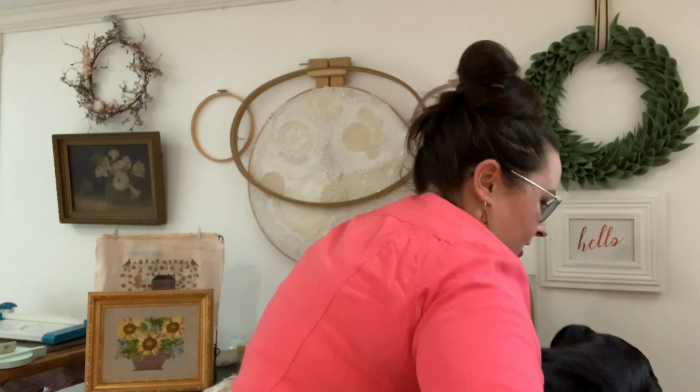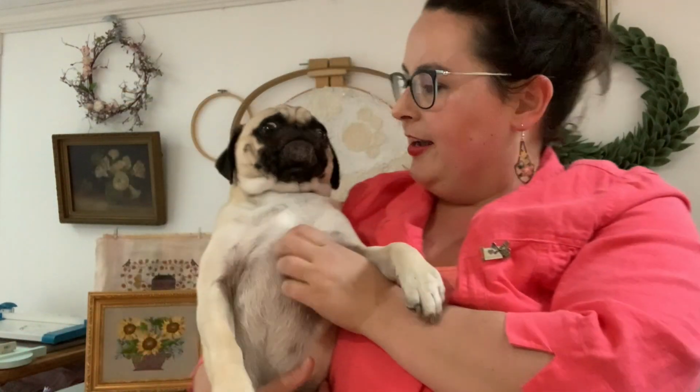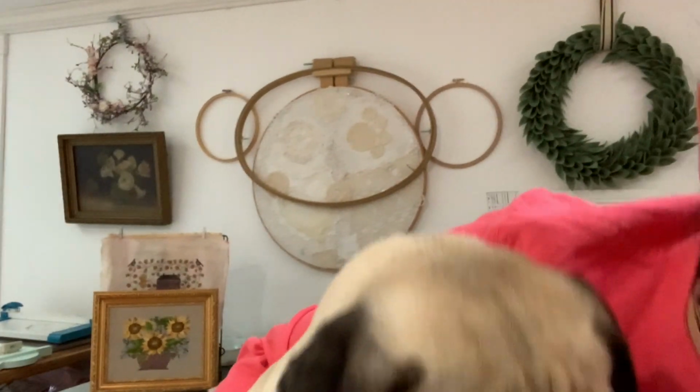Loki Apple, do you want to say hello? Come here. You want to say hi? So I've made little areas for them to hang out. No, you can't get up on the table. She's at the tripod table trying to get up. Okay.